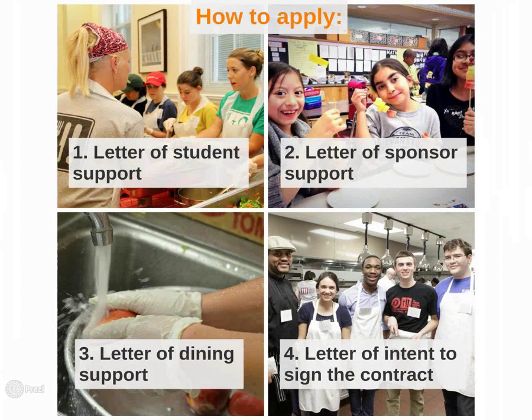All right, so let's jump into the specifics of how to actually apply for this grant. The application process is pretty straightforward, but also a little non-traditional compared to some other types of grant applications you might have seen. The main part of this application consists of obtaining 4 letters of support, which I'm going to talk about at length in just a moment.